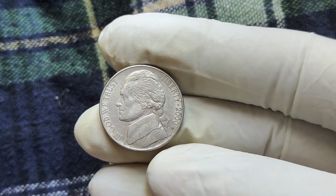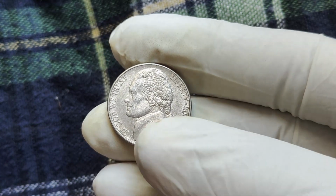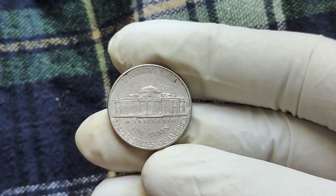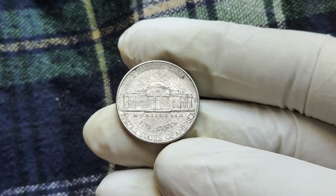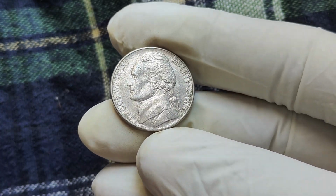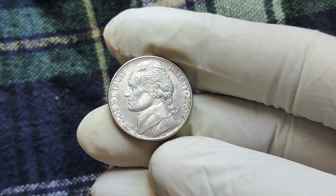Imagine holding a coin that turns your wildest financial dreams into reality. The opportunity is real, and the time to act is now. Check your coins, inspect every detail, and who knows? Your next nickel might just make you a millionaire.